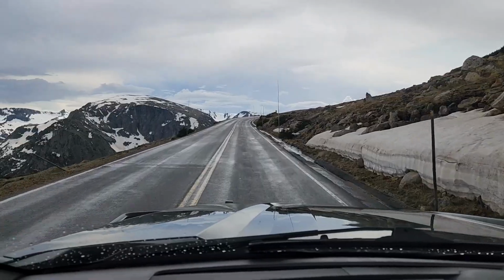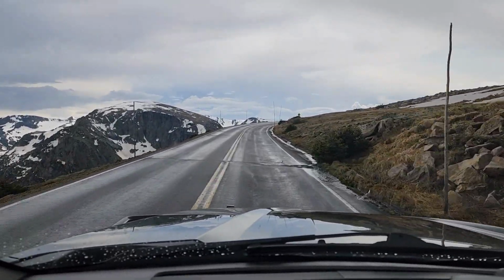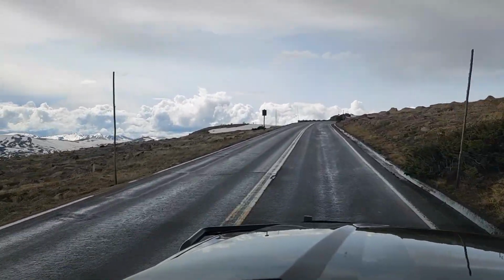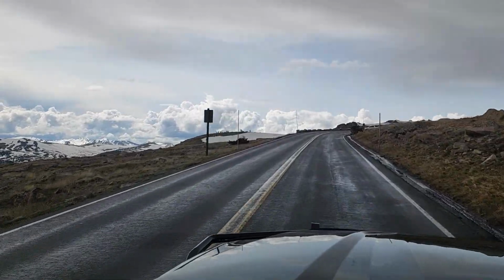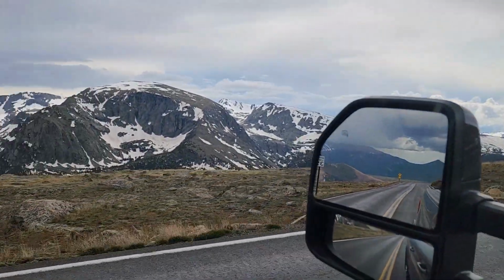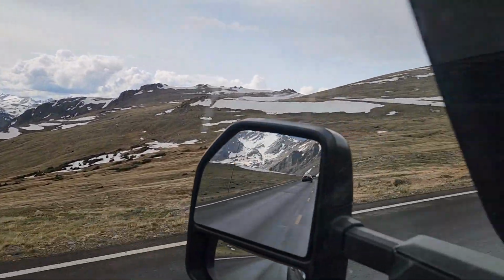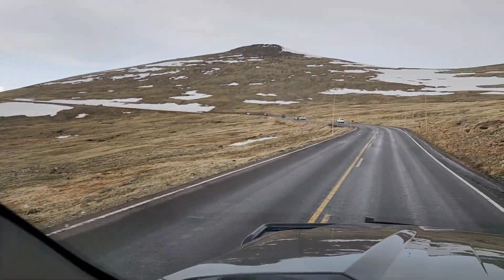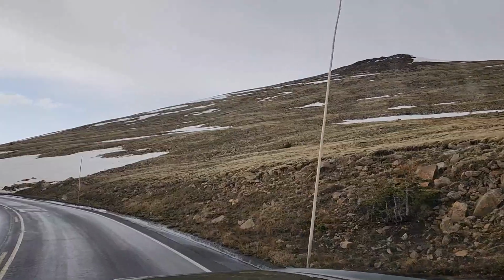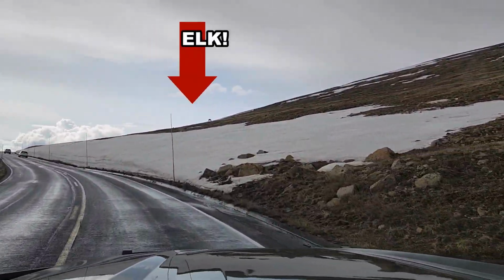Temperature has now dropped to 42 degrees, 11,658 feet in elevation. This is the Forest Canyon overlook. We see an elk up there on the mountain. There's 2 or 3 more on there. Here's some on the edge right there on the horizon.